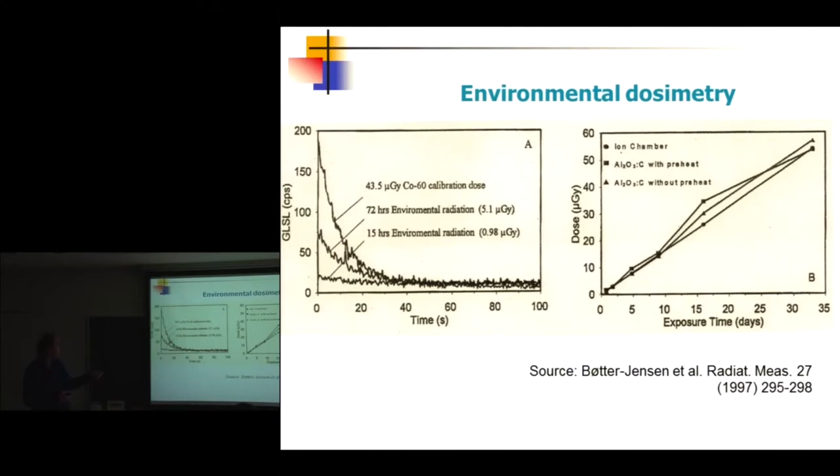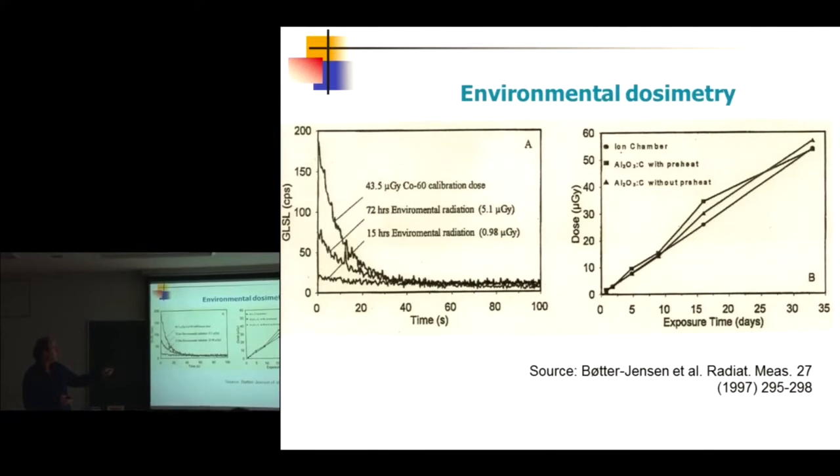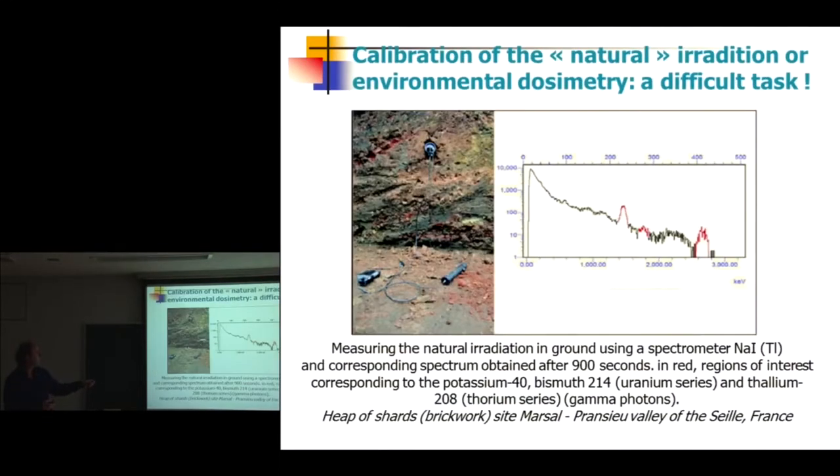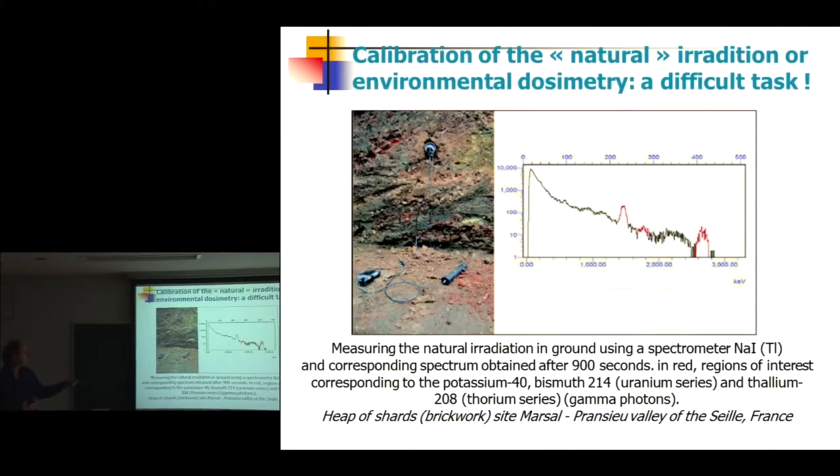So you measure. So another example of natural irradiation. For instance, you can simulate 72 hours of environmental radiation here, and 15 hours. And this is a calibration dose, for instance, corresponding to this 43 microgray of irradiation. So you can do some kind of irradiation like that, artificial irradiation, to approximately know what was the environmental irradiation. In the lab, you can try to simulate the radiation coming out from the field, from the exact field.